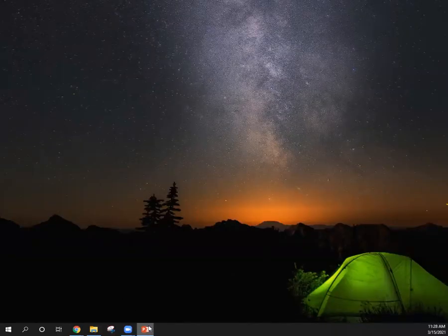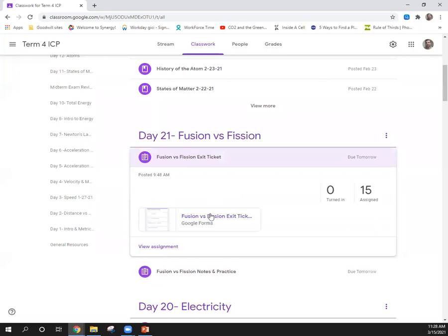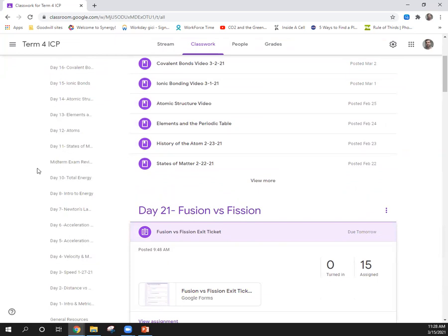All right, last but not least is the exit ticket. So go ahead and head over there. Just very simple questions, get that submitted. Like I said, tomorrow we will be reviewing for the final exam, which is all of the second half. Okay, so that's all of chemistry. So atoms, atomic structure, elements of the periodic table, Bohr and Lewis dot structures, ionic and covalent bonds, balancing chemical equations, and electricity and nuclear energy, fusion versus fission, which we just talked about. Okay, so the second 4 weeks. And like I said, we'll be reviewing that tomorrow, so tune in then, and I'll see you at that point in time.